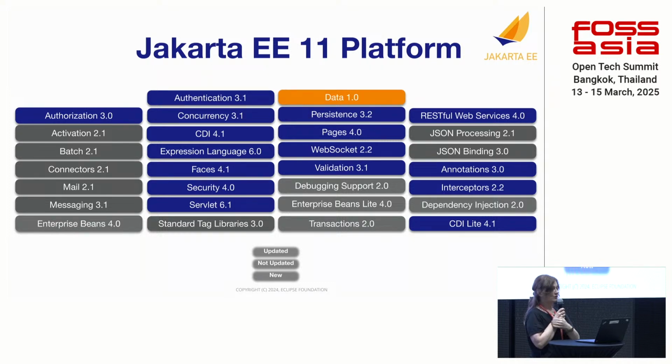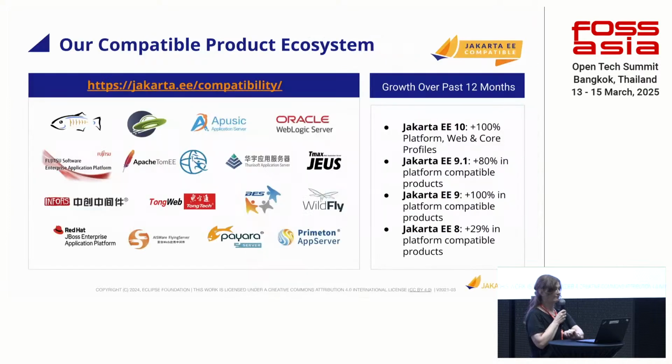Also, just to mention that part of the 11 platform are all of these individual specifications, and all of them are already ready to go. And if you wanted to check out any one of them, the release is available. Even some betas of the platform are available. What we're looking at is completion of the TCK updates, so the test compatibility kit updates, in order to do the final release of version 11.